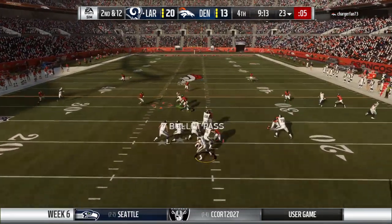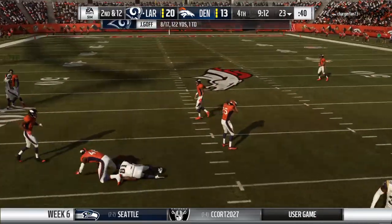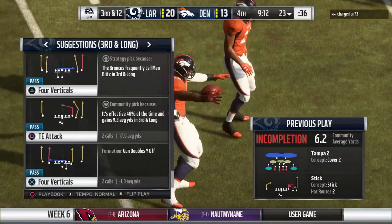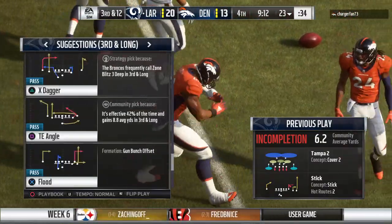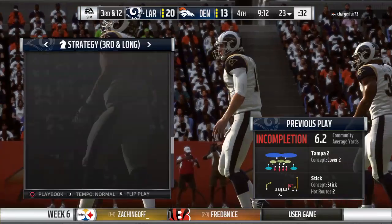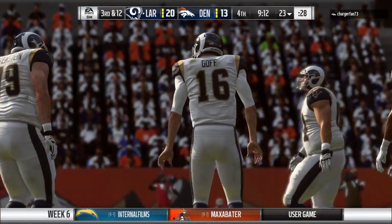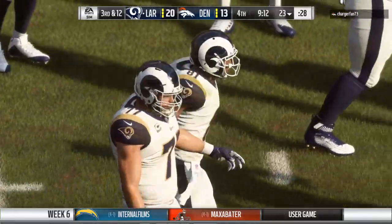Here's Goff now on 2nd down. Throwing over the middle, but it's incomplete. Oh, man, for him to be that wide open and drop it. Sometimes you have just too much time on your hands, right? You end up thinking way too much, and your hands get shaky. And yes, he's a tight end, but that's a catch he should have made.